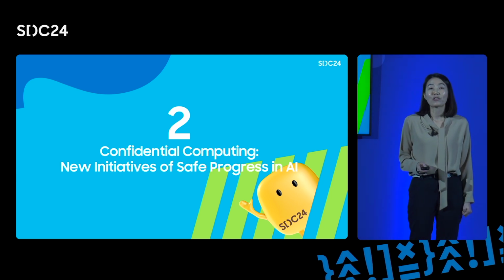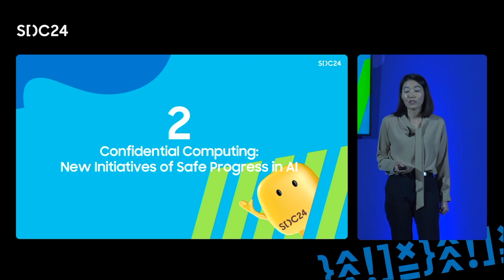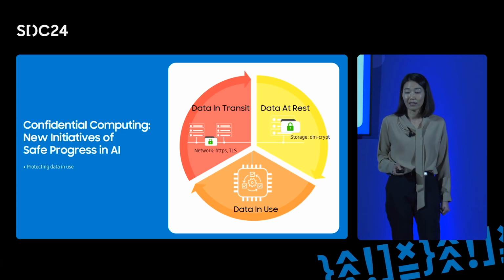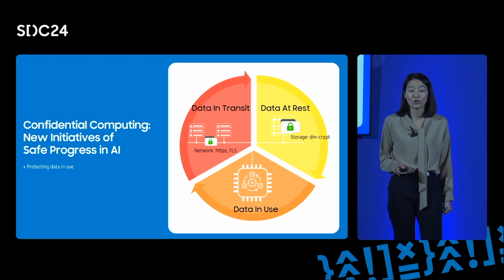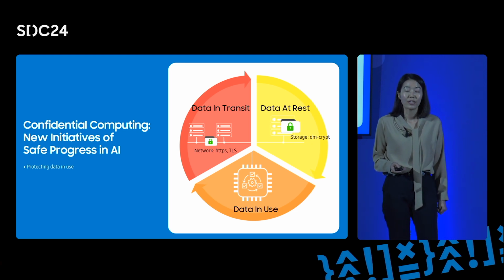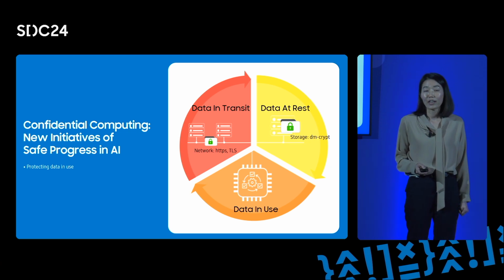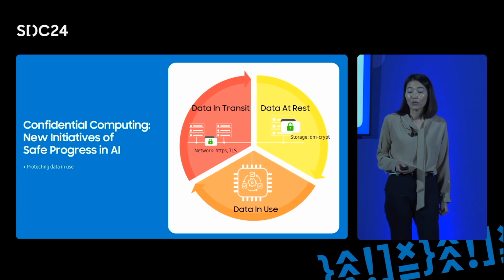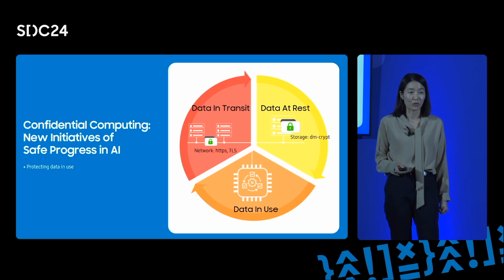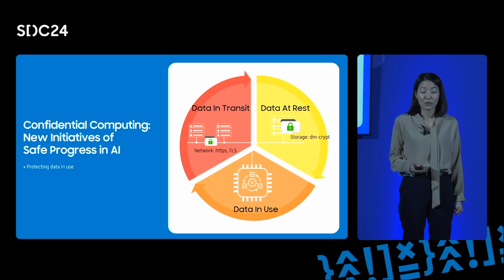Now, let me introduce what confidential computing is and how it can be applied to protect both AI models and user data. Confidential computing is a security and privacy-enhancing computational technique, especially focused on protecting data in use. Data exists in 3 states: at rest, in transit, or in use. Today, encryption is commonly applied to data at rest, like in storage systems through Linux's dm-crypt, or in transit, using secure protocols like HTTPS and TLS. However, data in use, when loaded into memory, often remains unprotected. And that's where confidential computing comes into play.